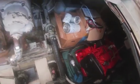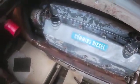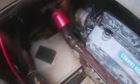You can see the generator there. That is a much newer generator. That is not the original. These engines run strong. They run good, under 1,000 hours. And they're Cummins diesels, so that's barely broken in for them. Here's a good look at your engine compartment.